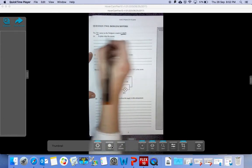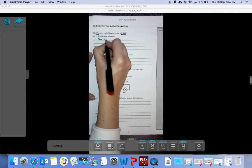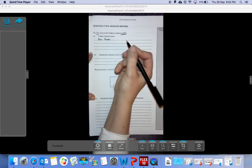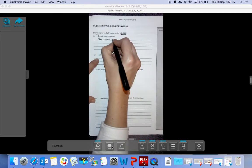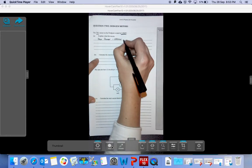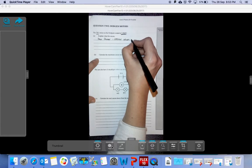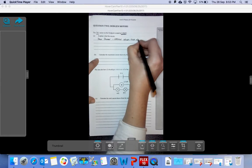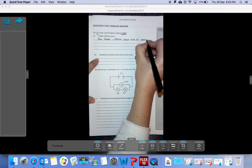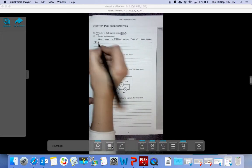So if we look at this, this rating is the max power that this Dodgem can give out. So that's 2,500 watts of power. That's when it's run at a maximum of 70 volts. Okay, so that's what those two things mean together.